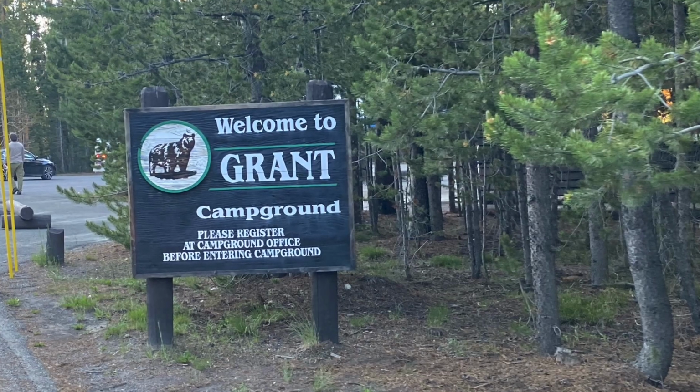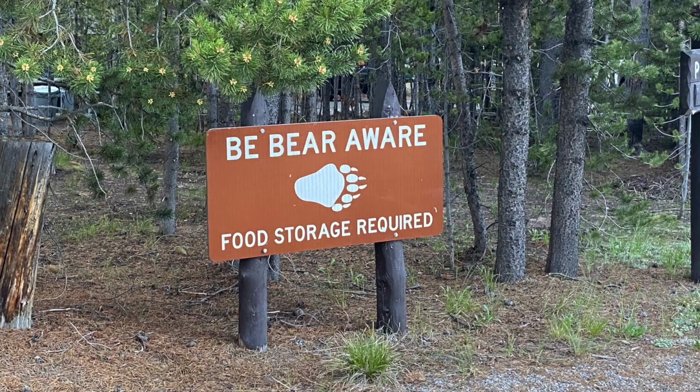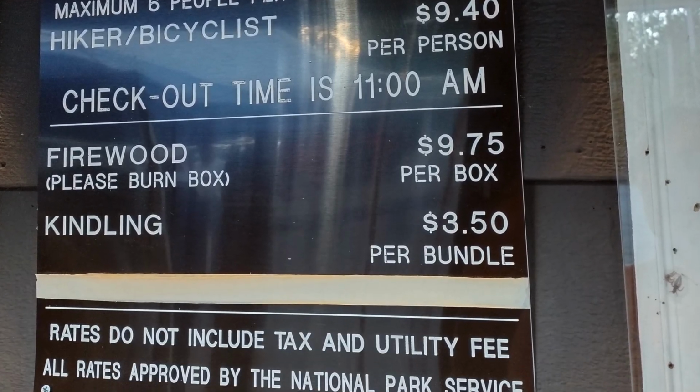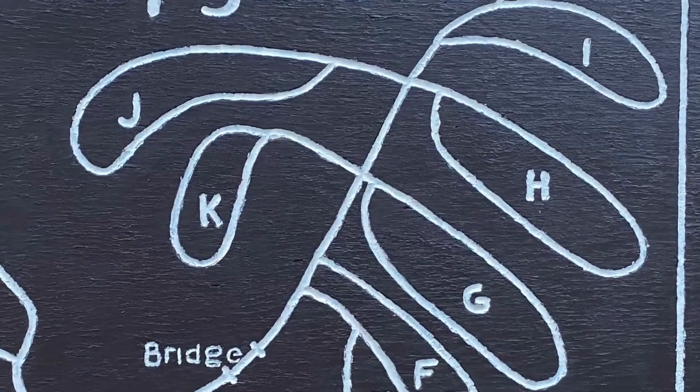To make it to Grant Village, Grant Campground, checked in, the nice ranger there went over all the bear information, and I said, yes, thank you very much, got it, and went and set up. Blake had a good idea. They're pull-through sites. Take the kids to the bathroom. That was my great idea. I meant with the pull-through sites. So we're trying to figure out the best way and how we should do that.